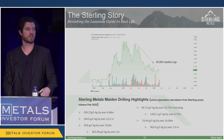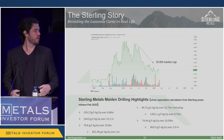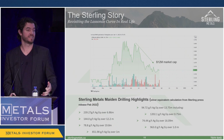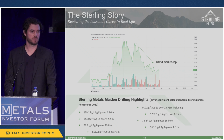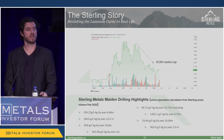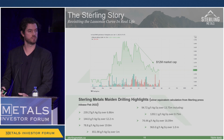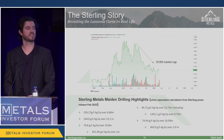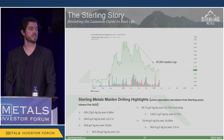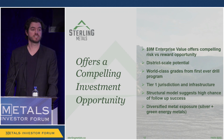In the same way, we could say our stock price also chopped in half when there was this discovery. I'm not going to say that it's the same thing, but you have comparable results, district scale potential, and a $10-12 million market cap, which shows you that you're on that same path. If you think about this as the real life Lassonde curve, you're at the beginning of discovery. Where are you trying to go? As you move forward, that project gets de-risked, and this thing gets really exciting. You have a lot of value creation moving forward. So we think this is a pretty compelling investment opportunity.